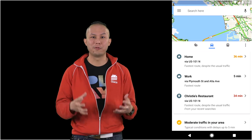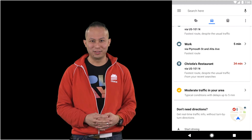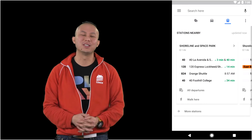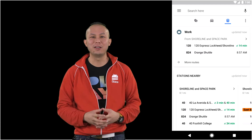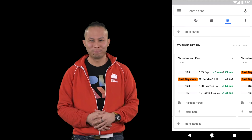The next is we put navigation dead and center to help you quickly navigate wherever you need to go. Could it be home? Could it be work? Could it be places that you recently searched? We also provide to you the traffic information that's around the area that you're in, so you can quickly decide when to leave. Let's say you don't drive, you're such an eco-friendly person. We also put the transit information handy there for you to get you where you need to go.